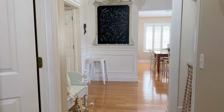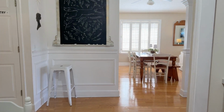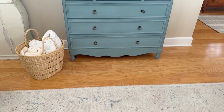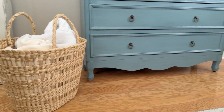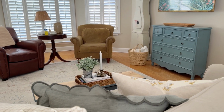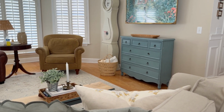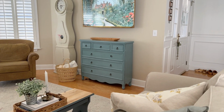Now let's take a walk through the house and see where else I already have scallop decor. My vintage style dresser under the TV has a scalloped edge, and that brings up the subject of, do scalloped edges all have to be perfectly the same size? And the answer is no. It can be different sizes, like this piece of furniture.